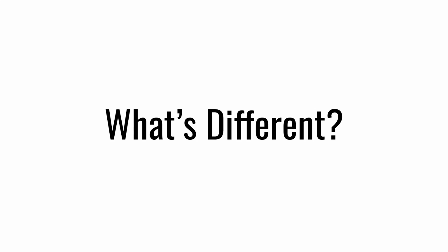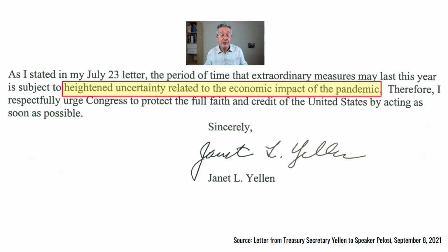Now, this time around, there are reasons to worry. Normally, these extraordinary measures give Congress a little bit of time in which to act. But this time around, as Janet Yellen said when she wrote to Pelosi, there was heightened uncertainty related to the economic impact of the pandemic.